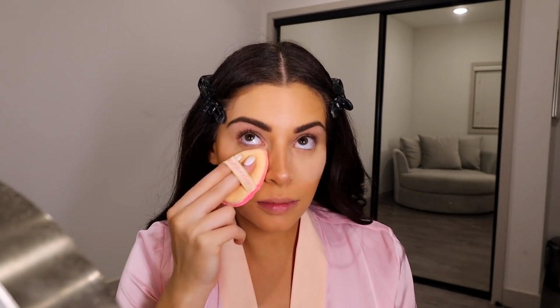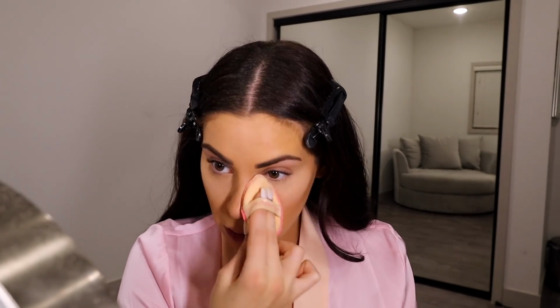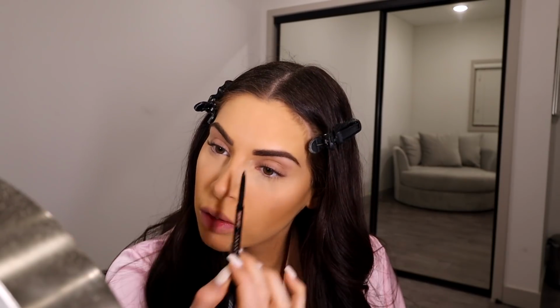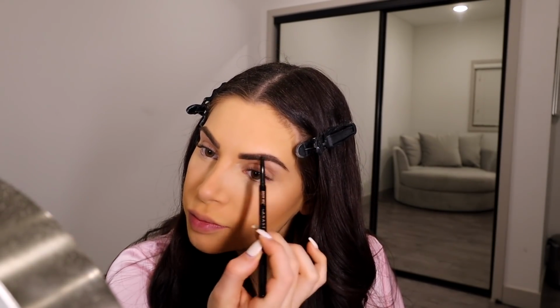Powder, you guys already know the drill. I'm just gonna apply a little bit of pencil to my eyebrows. I have a little bit of brow wiz on from this morning, but just a little bit, so I'm just gonna intensify it a little more, but not too much. So I'm gonna set them in place with my Benefit 24-hour brow setter. I love this for a spiky brow.